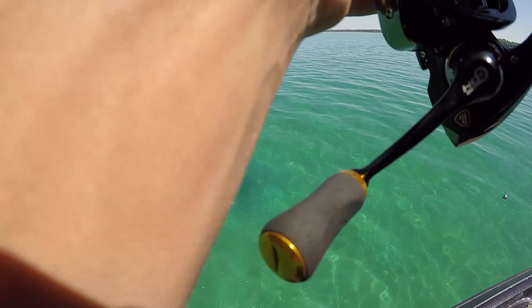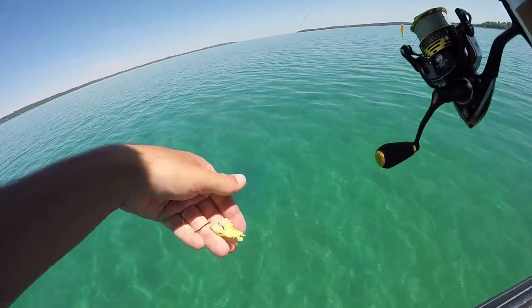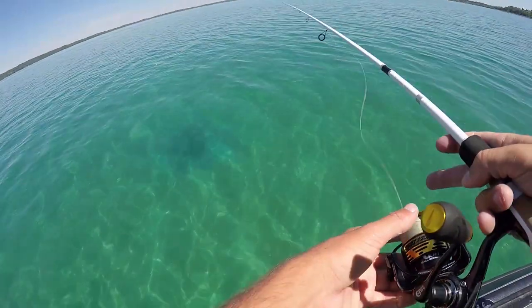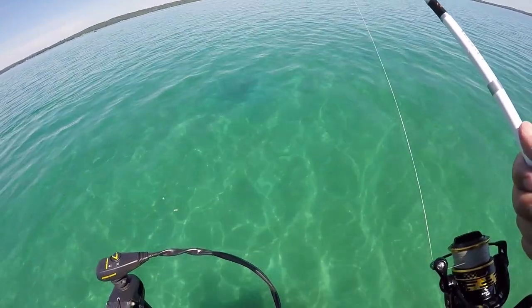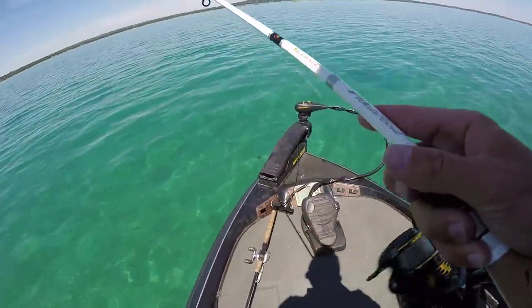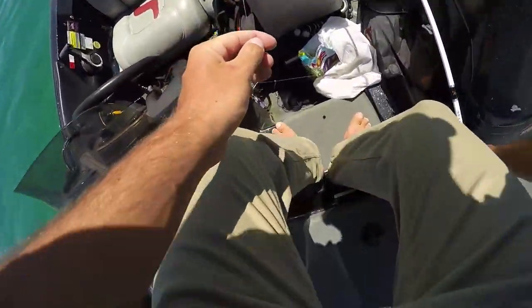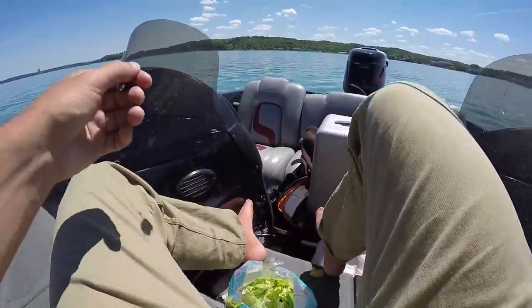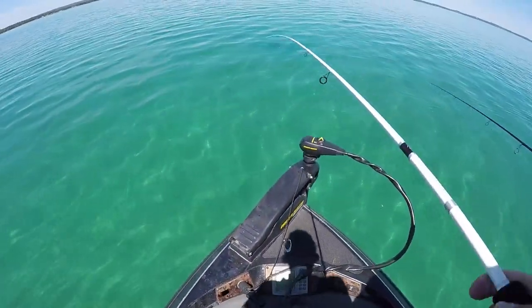Go for it. Are you eating it? I'm trying to get it a little bit. Oh! Do you have it? I missed him. He ate the lettuce, dude. Lettuce is key. Lettuce is the best smallmouth bait ever made. Oh my gosh, dude. That might be the best bait ever. I don't know why they like lettuce so much.